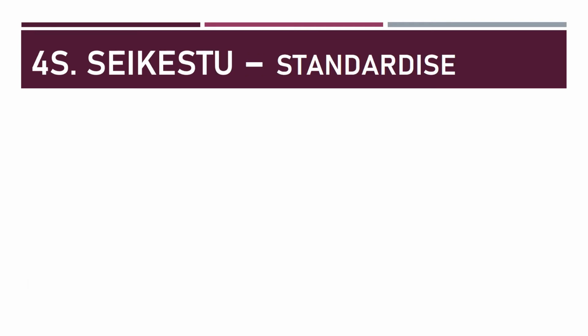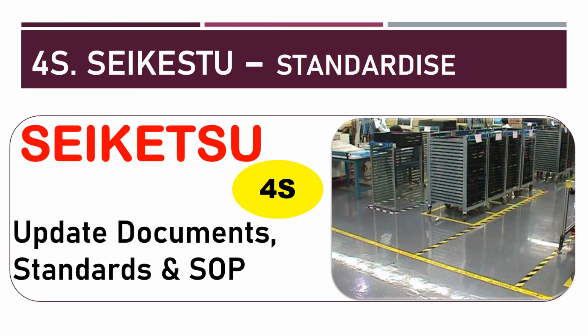Fourth is SEIKETSU, which means standardization. So updating all the documents, standards and standard operating procedures. That means we have to create visual factories, even in the home, the office or the industry. The visual directions and visual identification should clarify to the person what should be followed and what should not be followed. You can see the image over here. It clearly shows the area to be used for walking and the area to be kept for things. So it completely standardizes the activities. Whatever improvements we have done through the first and second S, SEIKETSU will help to standardize them. It creates visual clarity on the activities to be followed.